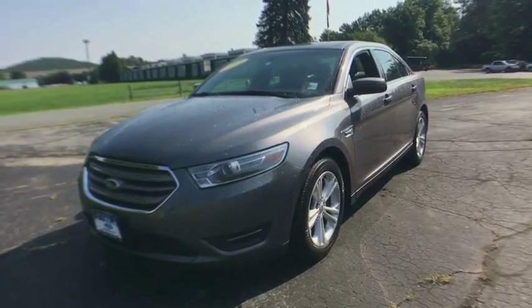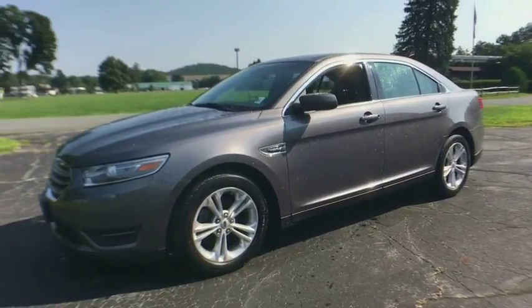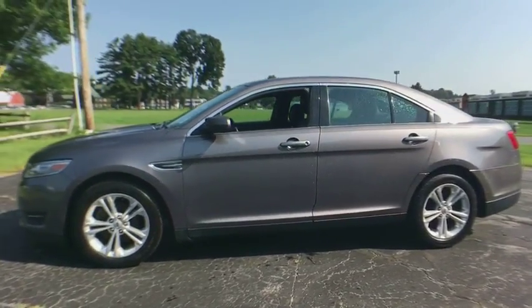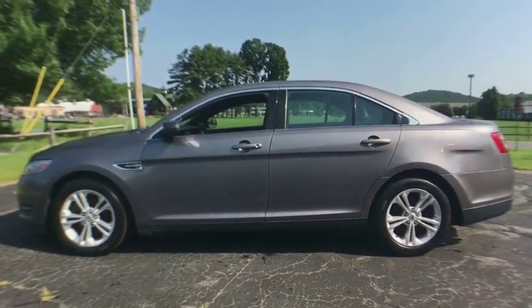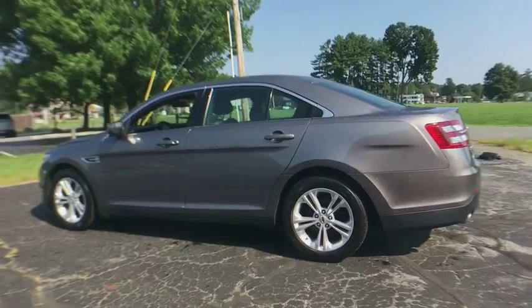2013 Ford Taurus. This is it. Crafted by an obsessive engineering and design team, the Taurus was created to compete with some of the world's best. This vehicle has less than 120,000 miles. Here are some of this vehicle's great options.